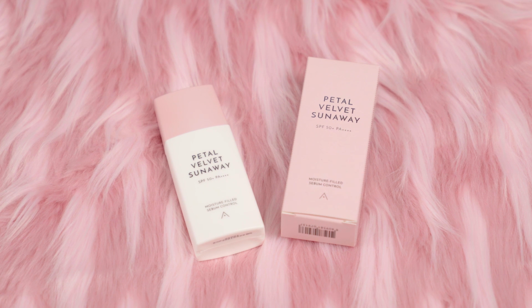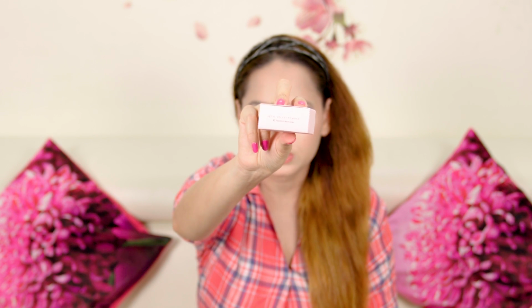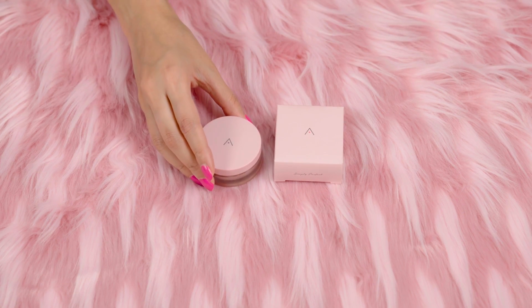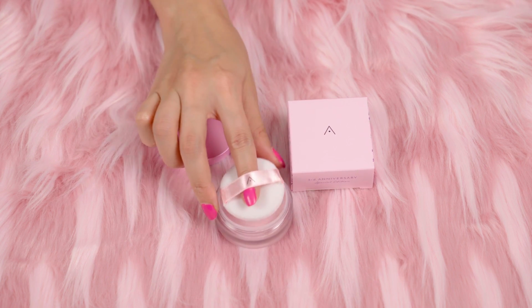The second product that I have is the star of the hour, the Petal Velvet Sunaway Sunscreen. The Petal Velvet Sunaway is launched now. It's added to the Petal Velvet range. But these two products have always been there. Their Petal Velvet powder in warm beige. So this has like a slight coloring, can be used in darker skin tone as well. It comes in the shade 23, and this is that translucent powder, which is the shade 0, the Petal Velvet powder. And the third one is this special edition, which is the pink lavender powder with hues of pink and velvet. And this is the anniversary edition.